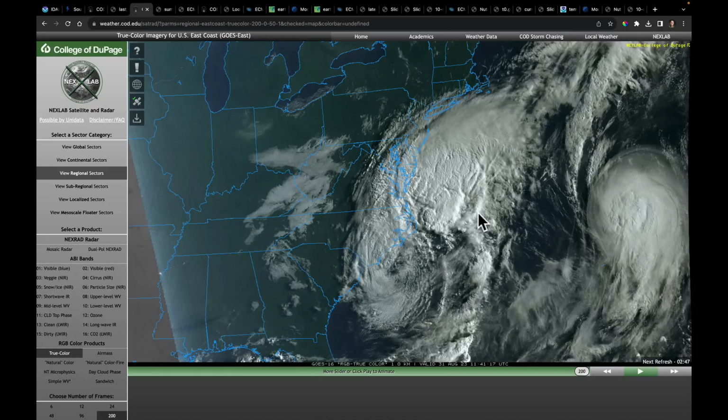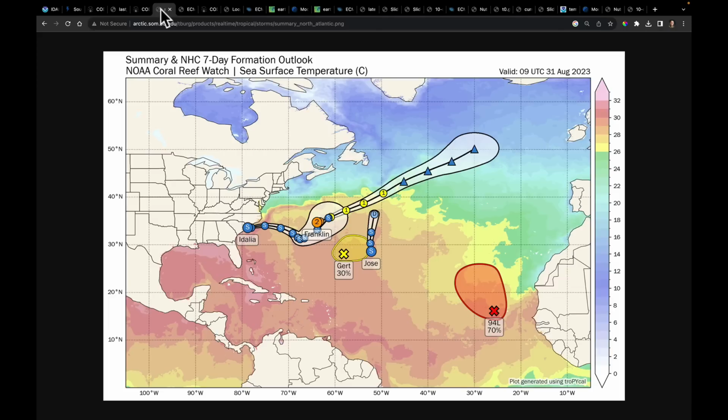Franklin has also been downgraded as well. And if we look at some of the latest data, we expect what's left of Idalia to go where Franklin currently is, which takes it over Bermuda. Franklin's out, Idalia's out, Jose is moving north. This is what's left here of a tropical system, and the new one has a 70% chance of developing.